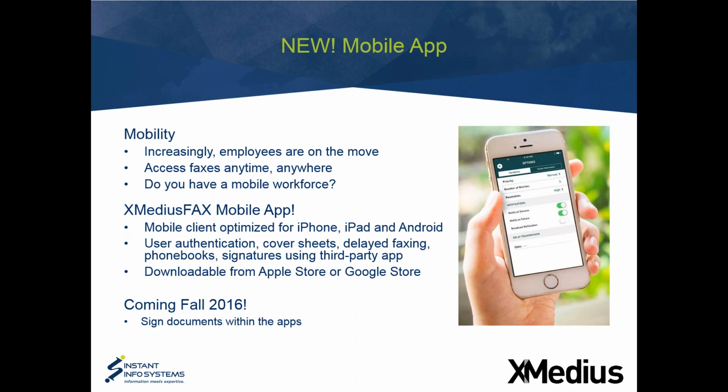You know, I think we all have come to recognize that work is an activity, not a location, and we therefore need to make fax available for you wherever you may be. And that's exactly what this mobile app does. Not only does it give you the ability to send and receive faxes from a mobile device, but it gives you the flexibility of selecting cover sheets, delayed faxing, phone books, so on and so forth.